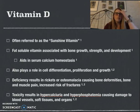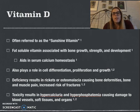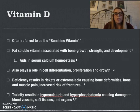Vitamin D is often referred to as the sunshine vitamin. It is a fat-soluble vitamin that is associated with bone growth, strength, and development. It aids in the homeostasis of serum calcium. Vitamin D also plays a role in cell differentiation, cell proliferation, and growth. Deficiency in vitamin D results in rickets in young children and osteomalacia in older children and adults.